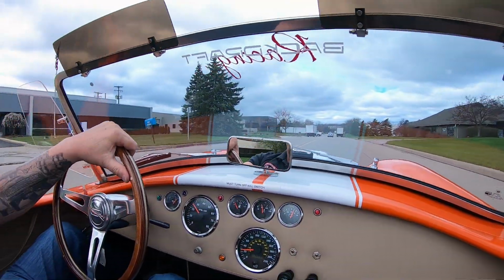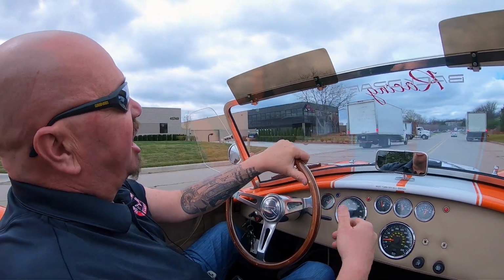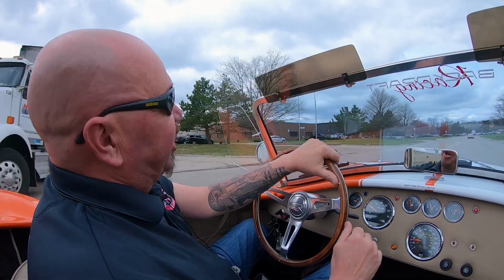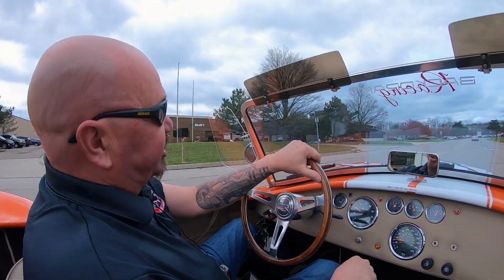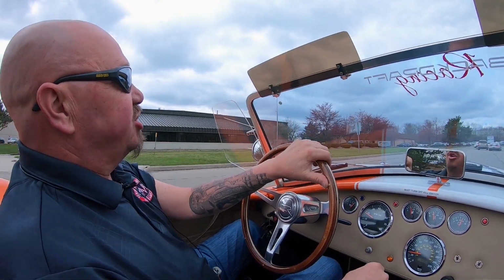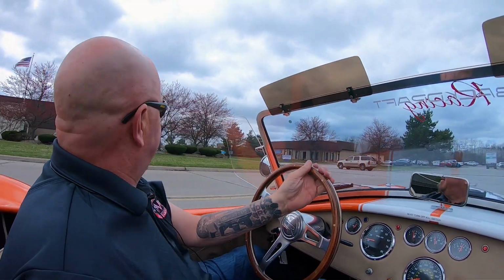Now we're about to do something nobody else in the industry does. We're gonna put this car up on the rack so you can check out the underside. We're gonna pop the hood. We're gonna take a look at all that horsepower. We're gonna show you everything you need to see so you can make a great decision on your muscle car investment.